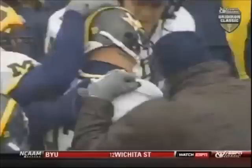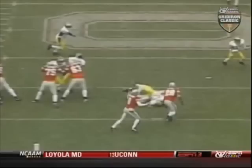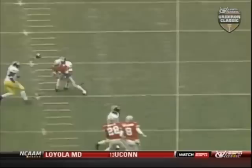Michigan not known for many takeaways and not many interceptions. That's only the 12th interception of the year. This just doesn't look like it should have been thrown. Well, I guess Rambo was somewhat open. He was open, but there are so many, if the ball does get deflected.